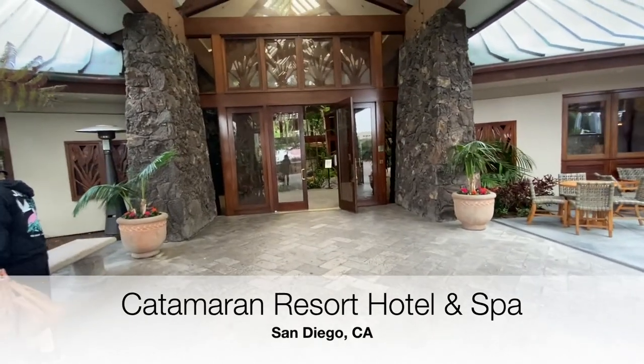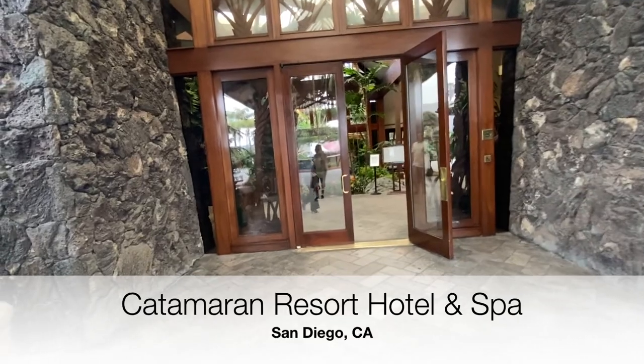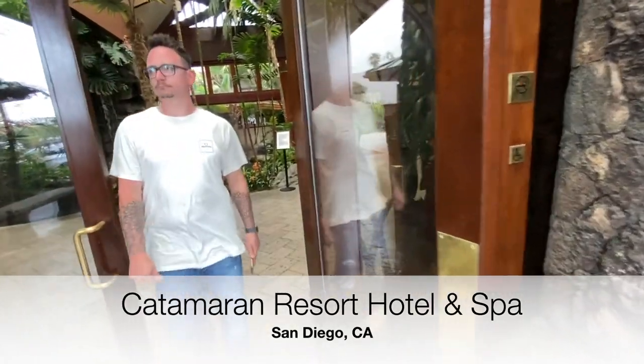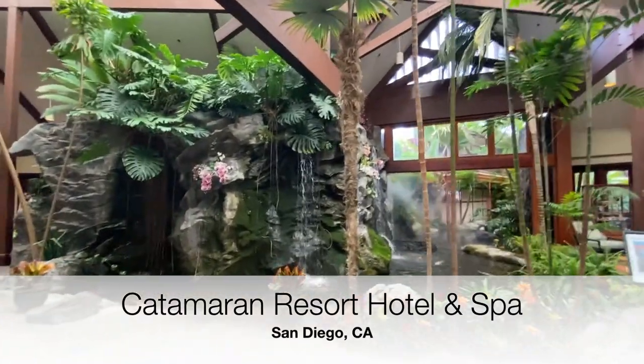The Catamaran Resort and Spa is located at 3999 Mission Boulevard in Pacific Beach. It's nestled on Mission Bay with the Pacific Ocean right across the street.